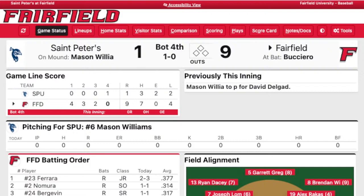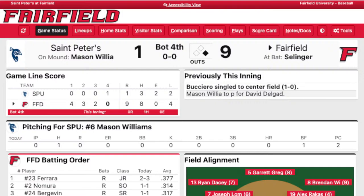With the second pitch of that at-bat to Bouchero, Bouchero loops that into right center, and that will fall in front of Greco, the center fielder. What a piece of hitting there by Bouchero. Got a little jammed on the inside, but took it towards right center. Loops it over the second baseman. Greco had no play out in center. Yeah, a bit of a bloop right there, but you'll take that as a hitter. I'm sure that's the last thing that Williams wanted to start his outing.